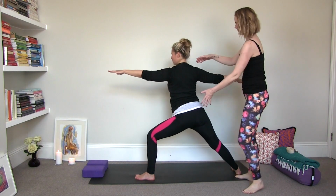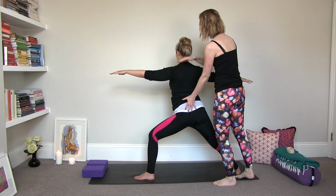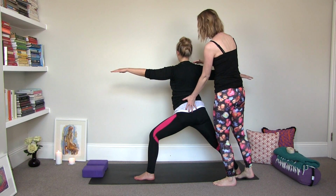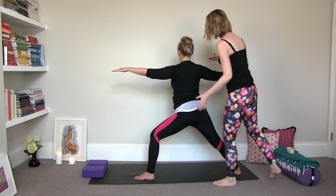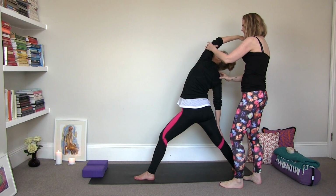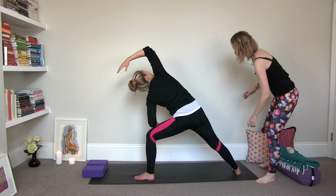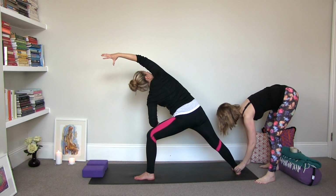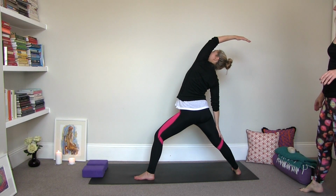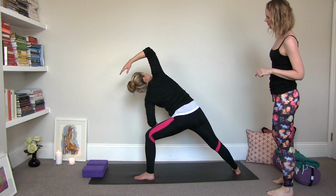Just find the strength through the legs. Find the strength through your belly. Just feel your breath. And then inhale, reverse warrior two. Go up and back. And exhale, extended side angle. Good. And again, inhale, reverse warrior two. Beautiful. And exhale, extended side angle.